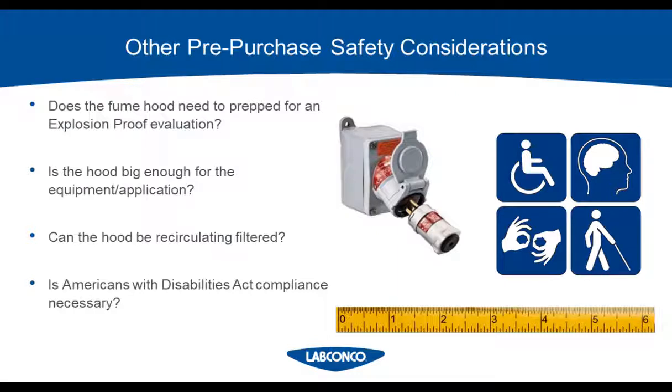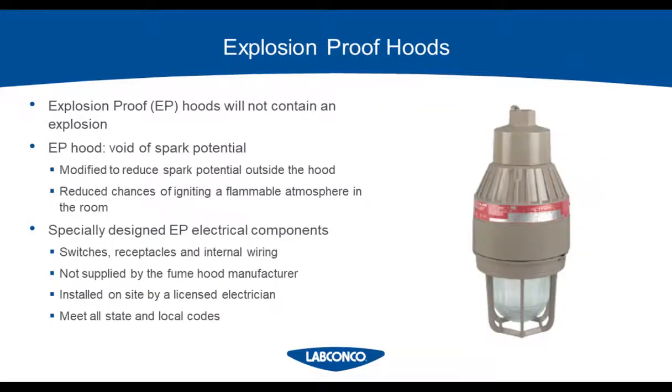And then other pre-purchase safety considerations that need to be made is, does the lab require an explosion-proof fume hood? And does the equipment going into the hood, is it going to be the right size hood for that equipment and that application? Can you work within a ducted hood, or can it be a recirculating type? And are ADA considerations being met to ensure that if you have an individual who has restrictions, they have the capability of still doing research and using the equipment? So these are just other things that need to be taken into consideration.